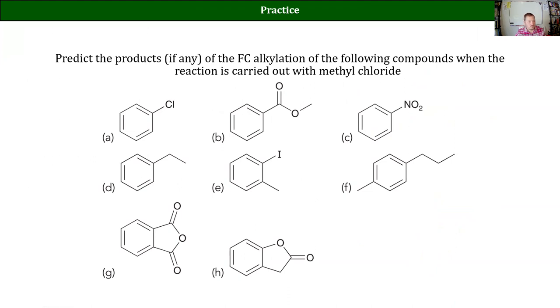All right, so let's go through and practice writing these out. So Friedel-Crafts alkylation with methyl chloride. So methyl chloride plus aluminum chloride as Lewis acid. If you have two strongly deactivating groups and no activating groups, we can basically say the reaction is not going to happen.